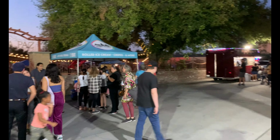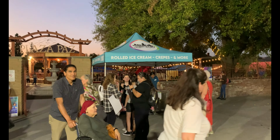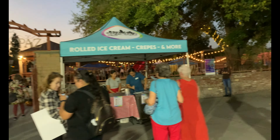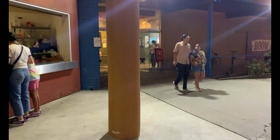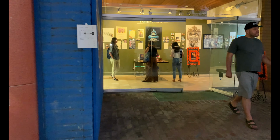Okay, so it looks like there's a ton of stuff here to do. There's food vendors in the courtyard in the Plaza de Paz. And let's see if we can wander into the gallery portion.